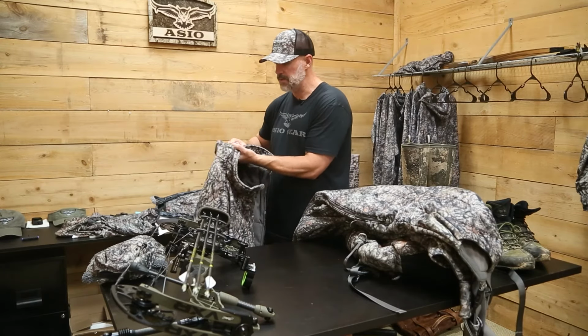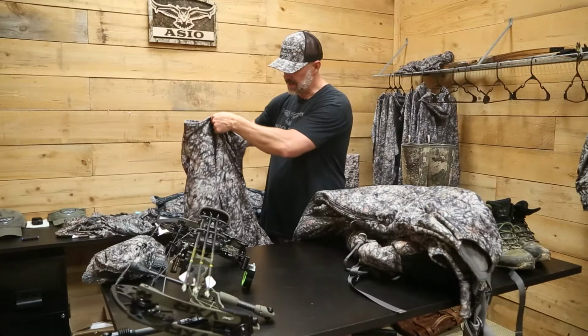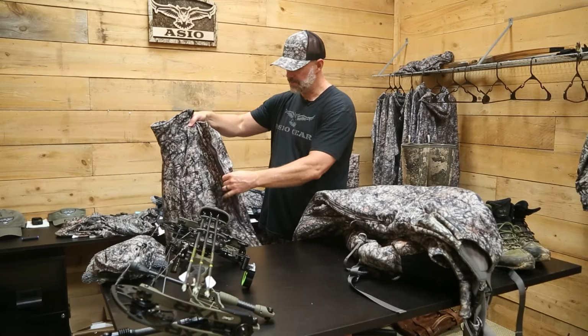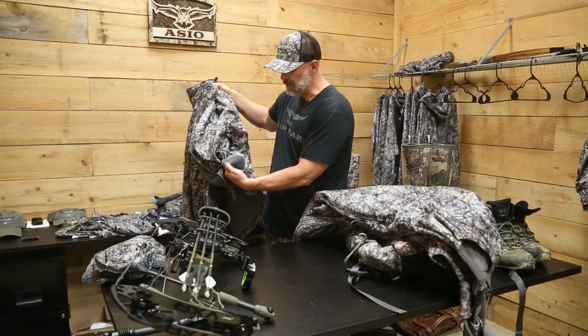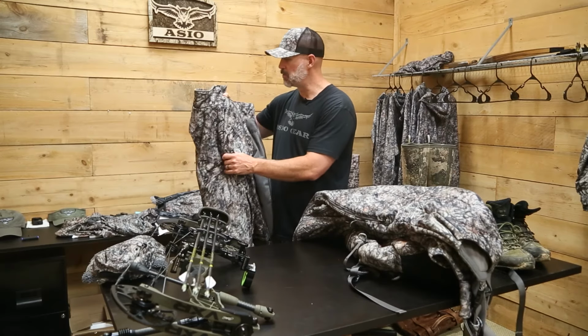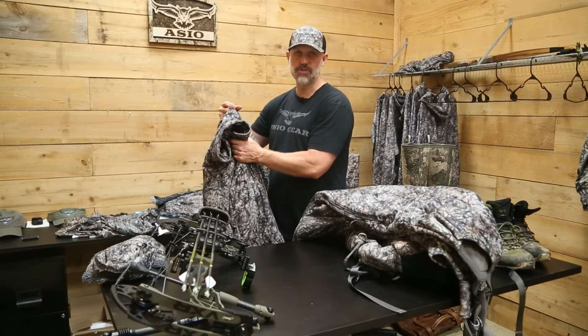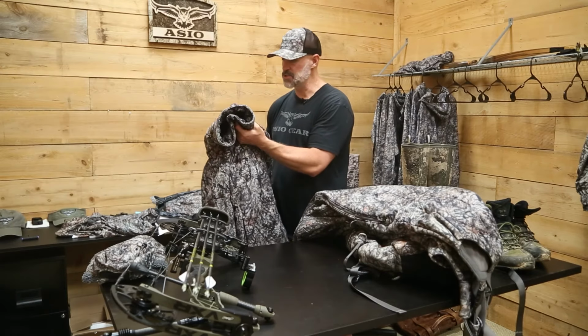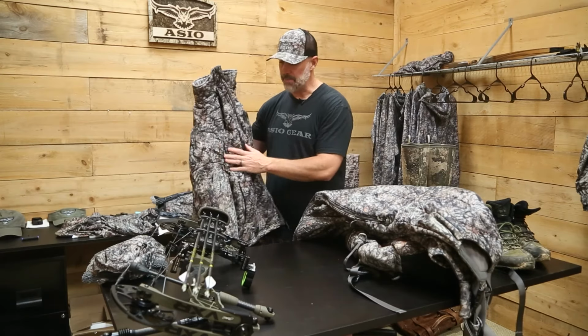It's got the safety harness slit in the back. It's got a rangefinder pocket, and then it's got two big hand warming pockets. You can put hand warmers down in there. 100% windproof, and it is ultra, ultra warm. This is not one that you're going to put on and walk any distance because you're going to be sweating like crazy. So I'll have that always on the back of my pack.